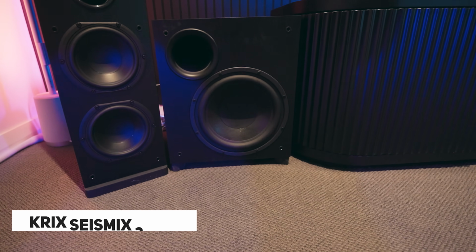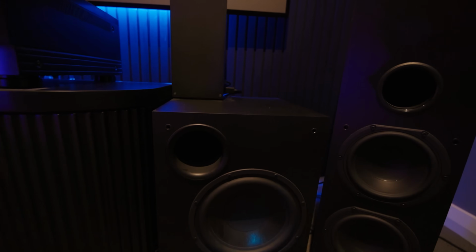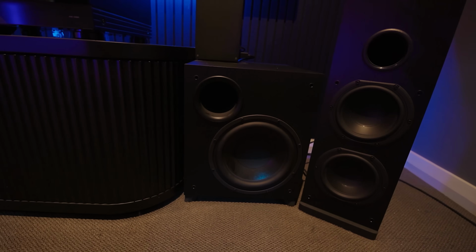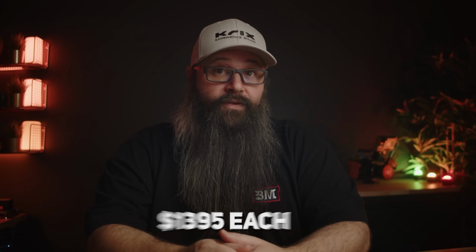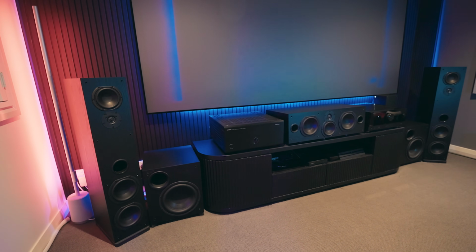For the subwoofers, I went with two Krix Seismix 3 Mark VII, which really do punch above their weight. The amount of air these subs move is insane for their size, and they make far more bass than you would expect. Retailing at $13.95 each, they have an 11-inch driver and are front ported. Having two at the front, I have no issues at all with nulls. There is so much bass in the seated position that I actually have to tune them down a little so that I can watch at night without disturbing the family, but definitely one of the happy surprises from the setup.